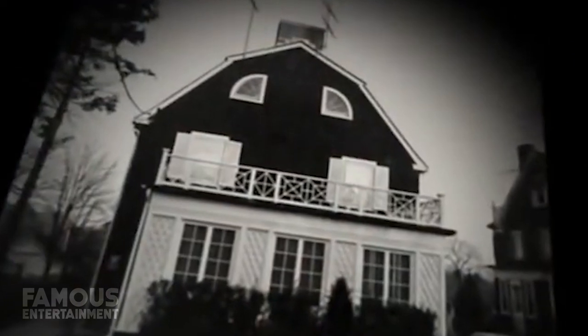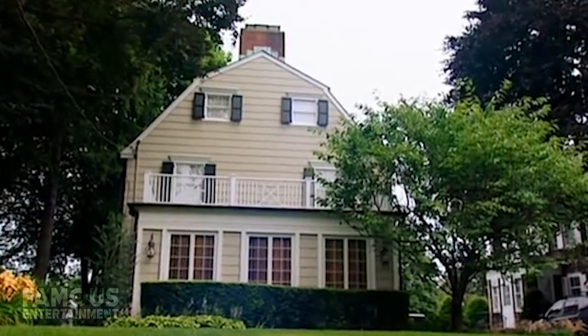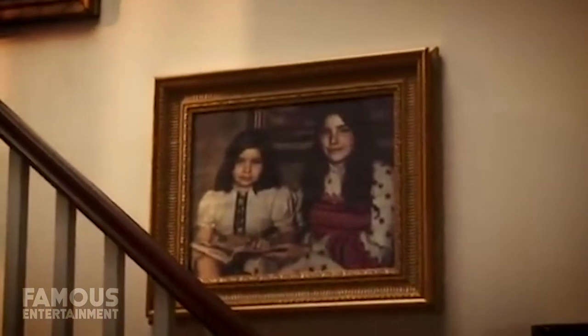The Amityville House is in the small town of Amityville, Long Island, just 30 miles outside of New York City. The iconic window scene in the film has since been changed, and so has the interior, for obvious reasons. In November 1974, a seemingly normal family, the DeFeos, resided in this house.